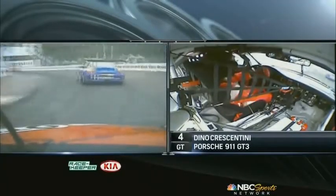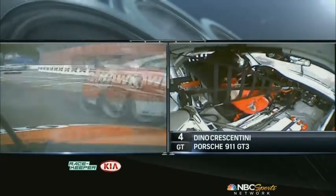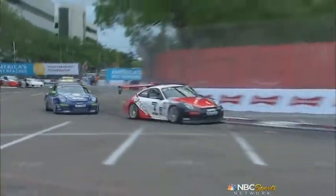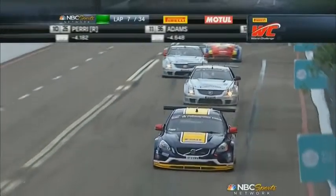Let's take a look from onboard Crescentini. Yeah, he's already going around there. You can see his hands off the wheel. He got tagged pretty hard there. It's really tight through that section, turn 5. Just nowhere to go. Boy, that was a huge move. Ott just able to sneak by in that Loctite Racing for Our Heroes car.